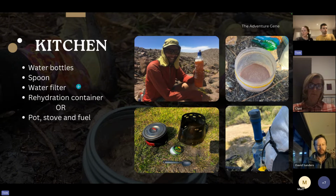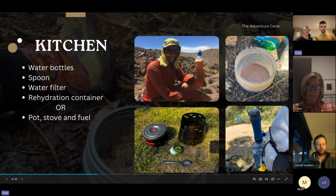So yeah, touched on the water filter. A great example of the one that we would use, the one in this picture here, is the Platypus Quickdraw. But there are so many options. Again, it depends what's available to you. There's pretty similar weights and flow rates, so it's up to you really. But that's the one that we really like. We find that the flow rate is really good.